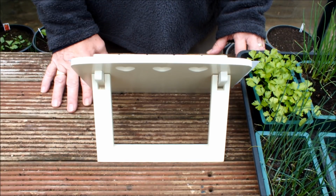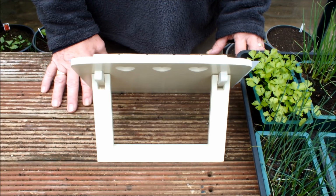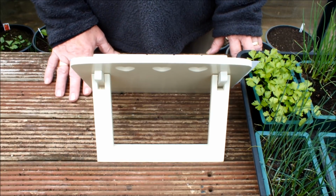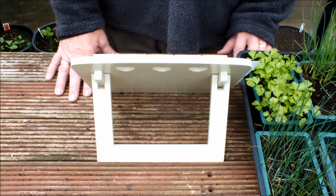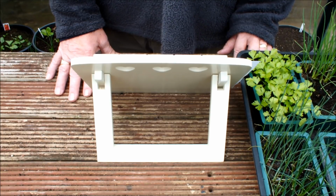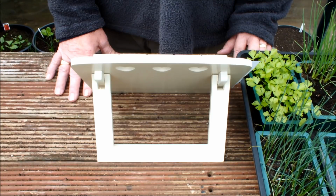Are you growing vegetables at home? Are you considering growing vegetables at home? Is there a good place and a bad place in your garden to grow vegetables in buckets? Well, I would suggest the best place is the sunniest place. But how much sun do you actually get in your garden here in the UK? How much sun do you get in your garden wherever you are in the world? How much sun do you get on your balcony, on your porch? You probably don't get a full day's worth.